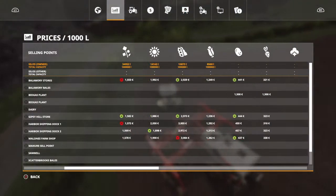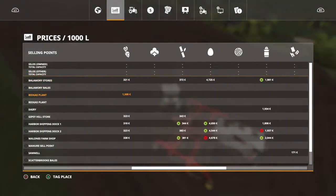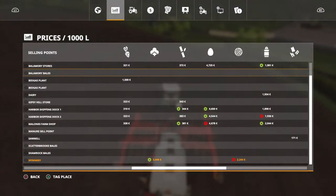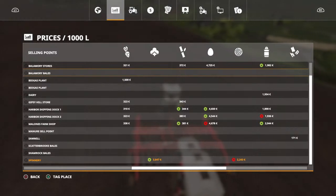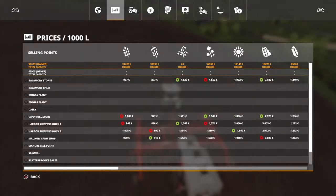Yeah, prices. So, in theory, now's a good time for wool. Oh, okay, I don't know where to sell it. Yeah, price is great for wool, and dropping. So, shan't be selling any wool today then. Price of milk's quite good though. Malone's Farm Shop, 2045. That's not bad actually. What else could we sell? Because I'm terrible at remembering to go sell stuff and keeping on prices. Yeah, price of wheat's a bit shoddy.